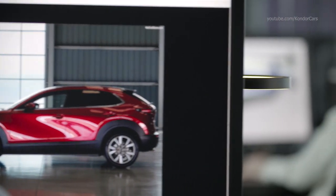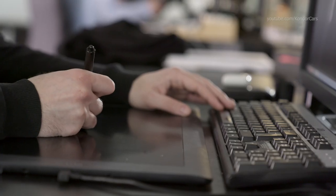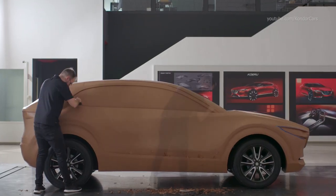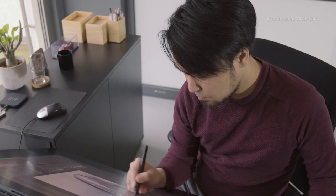We see the car as a piece of art. But the development is more in an artistic way. In sculpting clay and making sculptures, it's art. When we are modeling a car, it's craftsmanship. The good thing about exterior design is it's a feeling, so it's not about thinking, it's more about heart.